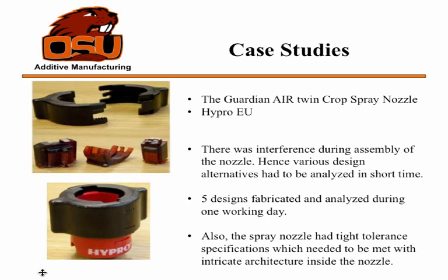One of the case studies is for Hypro EU. They had to make a crop spray nozzle. This was one of their latest additions to their products last year. The main reason they wanted to use acrylate polymers is that they're highly reactive and polymerize really fast. Their housing assembly had a lot of interference in it, so they had to make a lot of designs in a very short period.